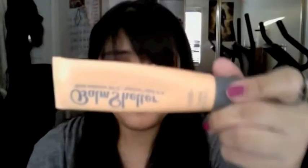It stays on the whole day, and it's not oily or greasy. It just kind of sets into your skin when you have it on. You don't even have to put powder on top. Yeah, I really like this one. Still my favorite.